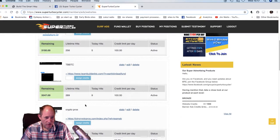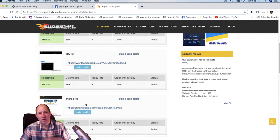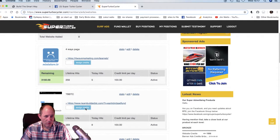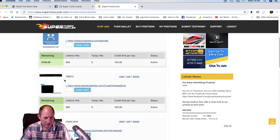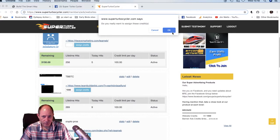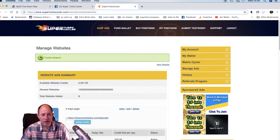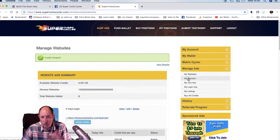The thing I like about this as well is there's a few programs similar. Once you place the ads, you don't have to keep making a new one. You can add credits. So let's just say I want to go, how many credits did I have left? 5,231. So for this site there, I've got 3,247. Let's just say I want to add 1,000 credits. Assign. So I just add 1,000 credits to the existing ad, and then they've been added. So number one, go over to manage ads, load your banners.